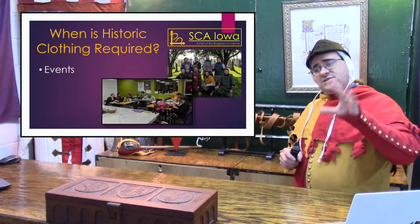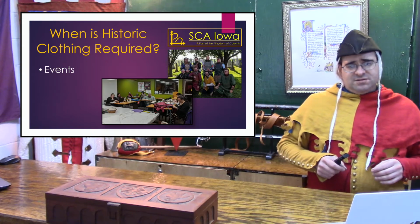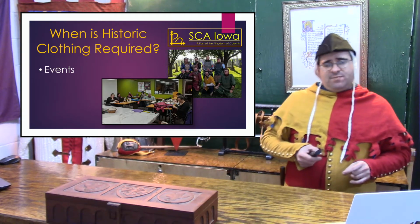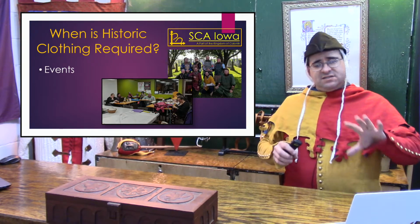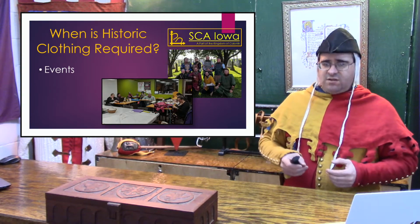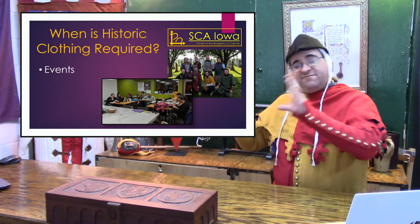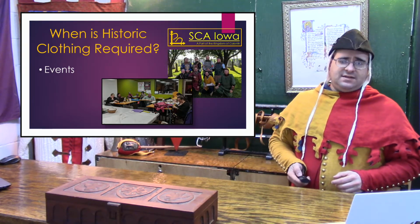Most people can get started for less than $30 though. It's required as you participate at events. Now, this isn't required. The historic clothing is not required at local meetings, but it's required at the fun events that we all want to attend.